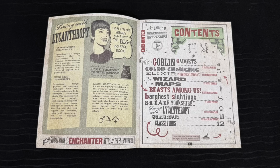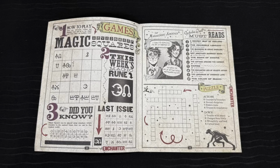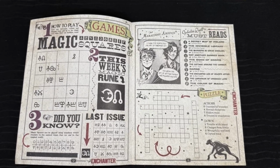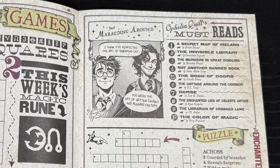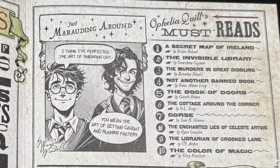All right, we've got the table of contents here. Some real games that you can play, which is always fun. Some crossword puzzles, just marauding around. I think I've perfected the art of sneaking out, says James. You mean the art of getting caught and running faster, says Sirius.